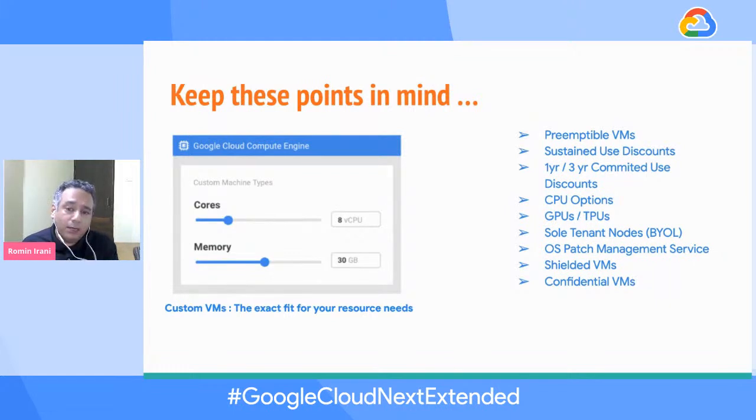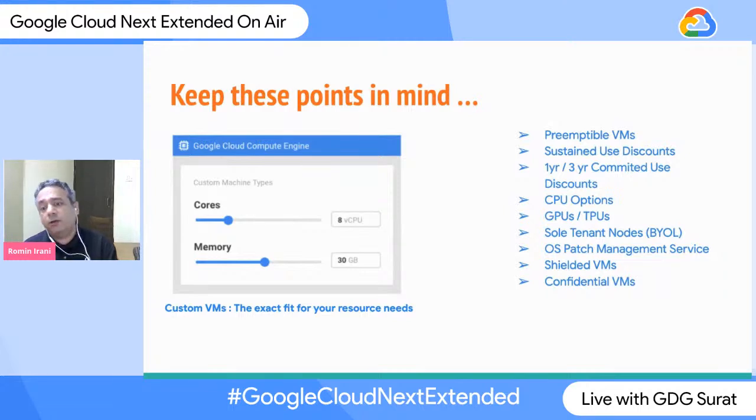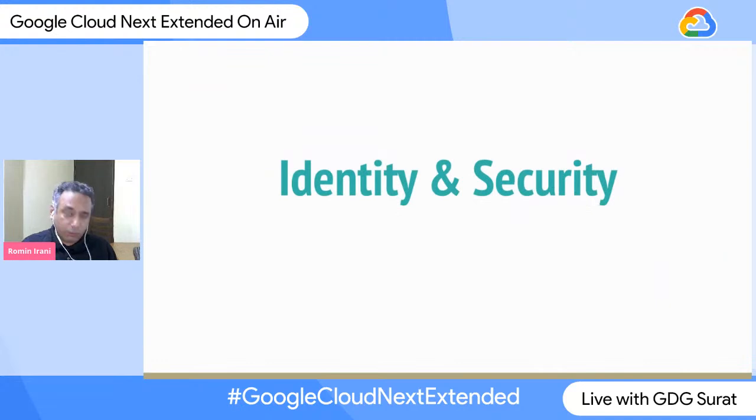But primarily, our whole objective is that we have taken it to the next step via confidential VMs, where it's not just about your data being encrypted at rest and in transit, but even within the VM in memory, the encryption is used. So we're just taking it to the next level from a security perspective. I'll talk about these two in a while. So we'll move on from the infra part into the identity and security section.